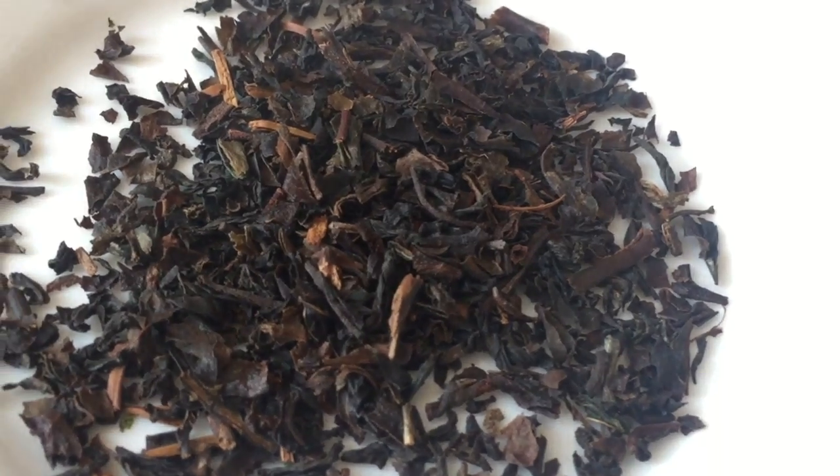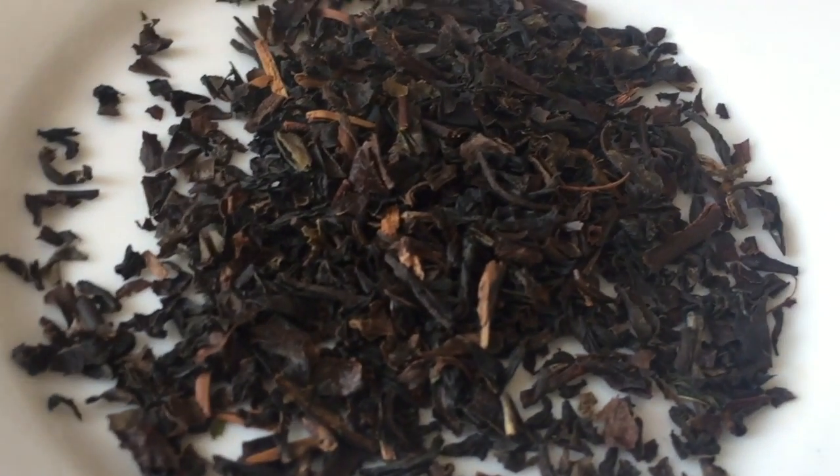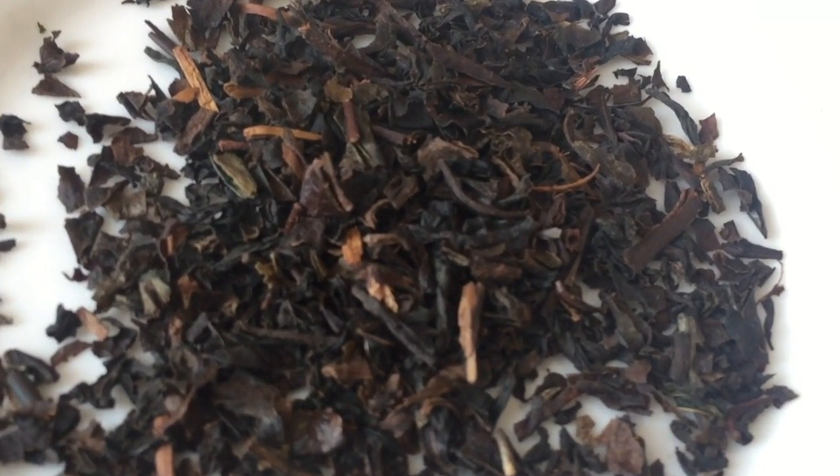Then if we're going for something like the Formosa, they're taken up to about 70% oxidization. These little ramekins are a bit better for viewing, and they have a nuttier, hardier, more robust flavour because they're taken that little bit further with their oxidization. And then when they get to about 70%, they are stopped through panning as well.